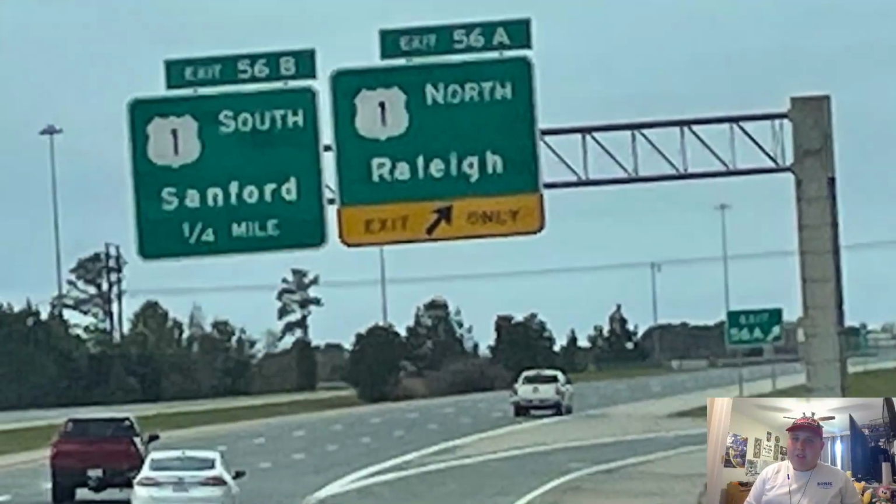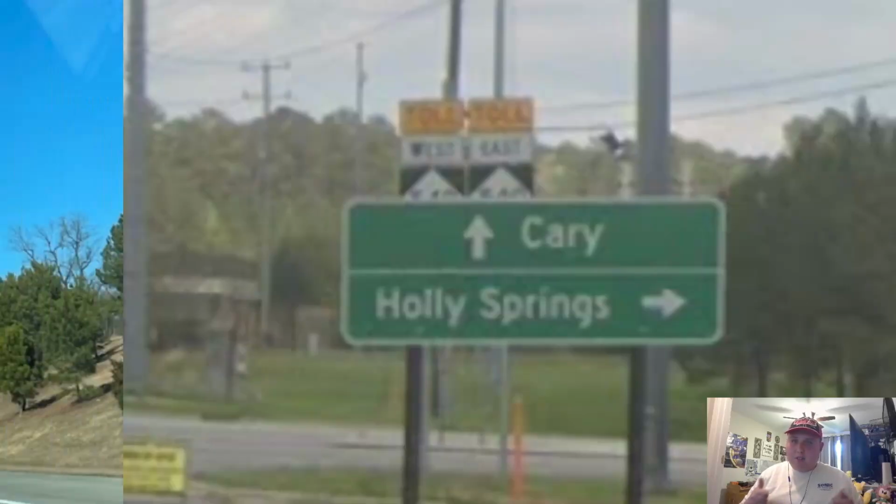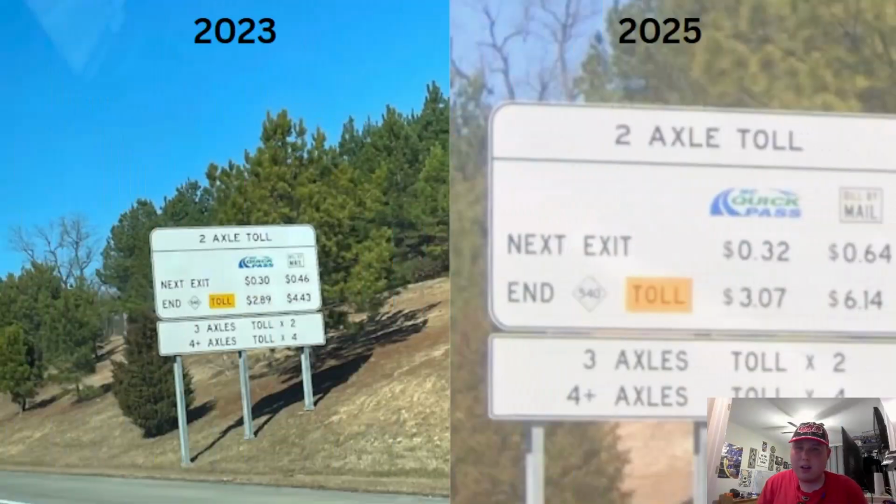And then here we meet with US Highway 1 here at exit 56 as it's getting signed south for Sanford and north for Raleigh, respectively. And then at random junctions, or smaller junctions I should say, we're now getting the control city of Cary, which is a good choice. Another thing that I wanted to point out is how expensive this toll road has become within the past couple of years.